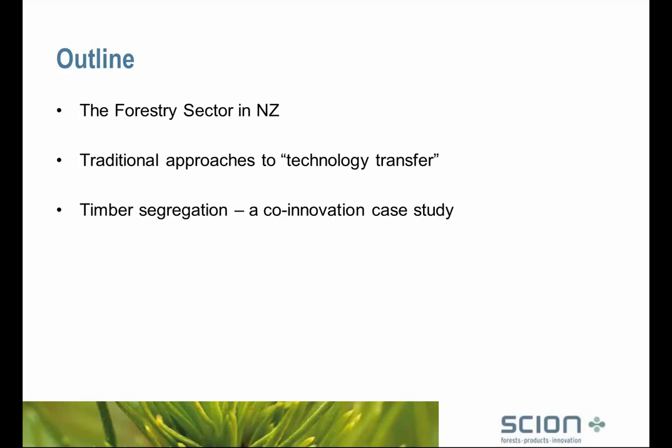timber segregation case study. I'm actually a silviculturalist, as John said, so I'm very much relying on my colleagues to actually look at it as a co-innovation case study. So if I get things a little muddled, then I'm sure my colleagues will come in and help me out.